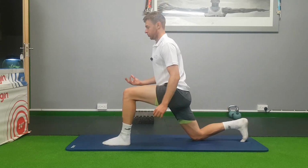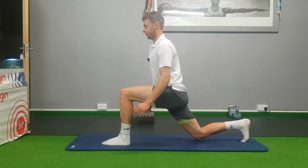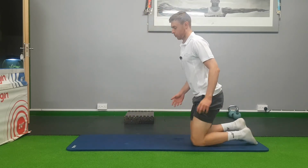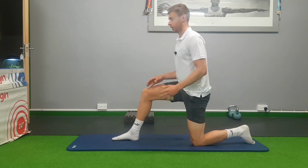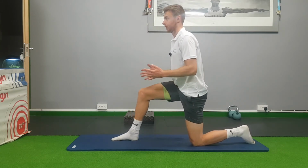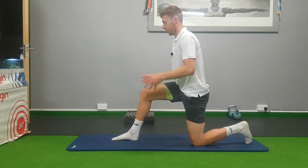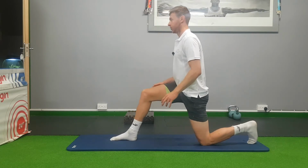So I'm a little bit stronger on this side, I'm a little bit more balanced. And back down. I'm going to do a few more on my left. So again, if you've got a weaker side, do a few more on your weak side. All we're trying to do here is correct imbalances. So if you feel something is less strong on one side, do more reps on that. You're trying to create a nice balanced pelvis, all the muscles working the same. So for me, my left side is worse, so I'm just going to do a few more here.